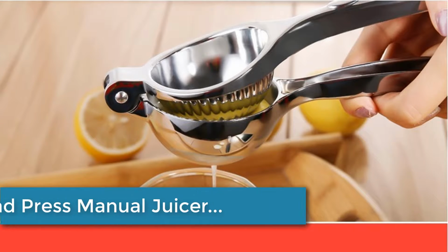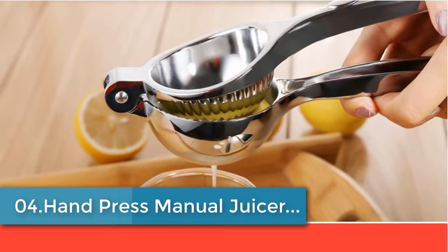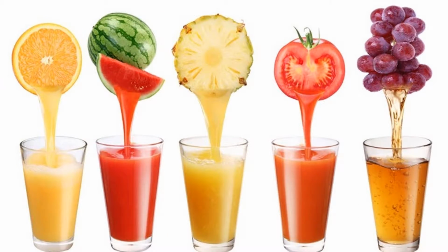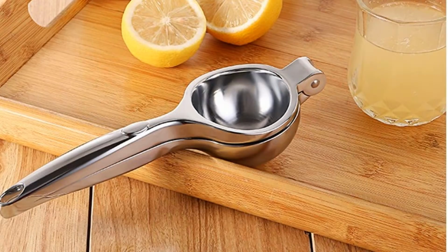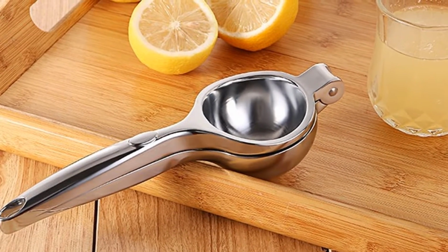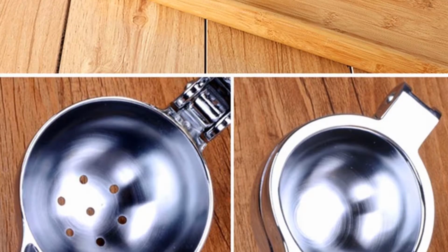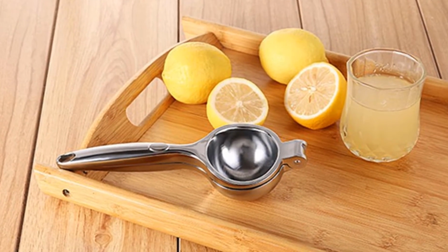At number 4. Hand press juicer. You can make juice from all of them with this juicer. Vintage juicer maker. Make fresh juice for all.